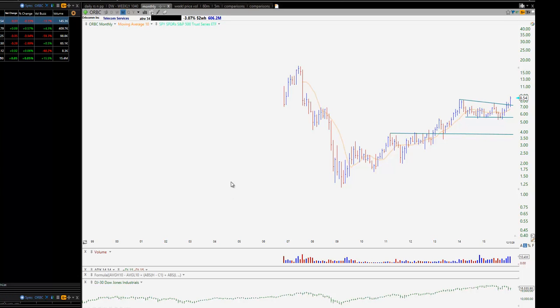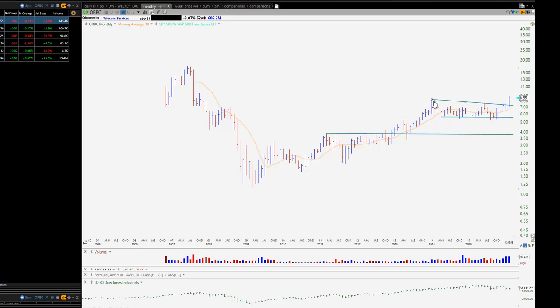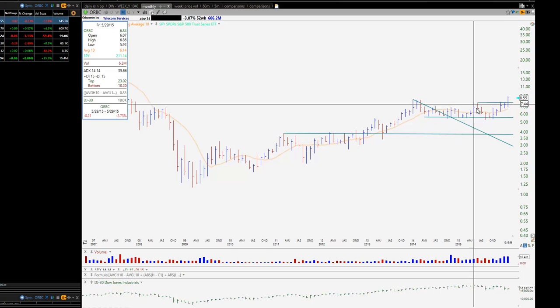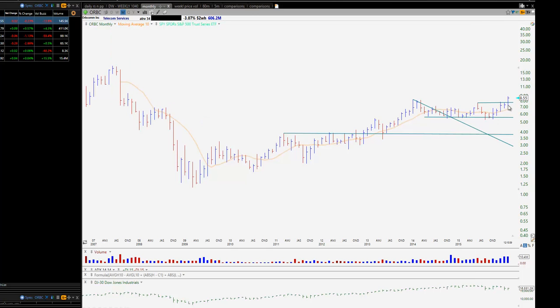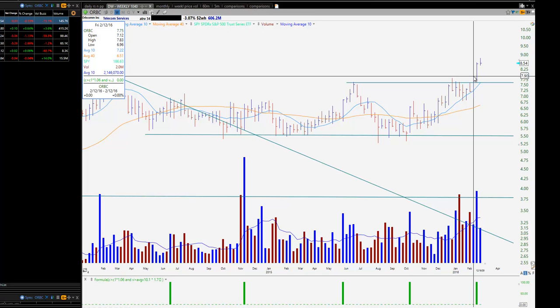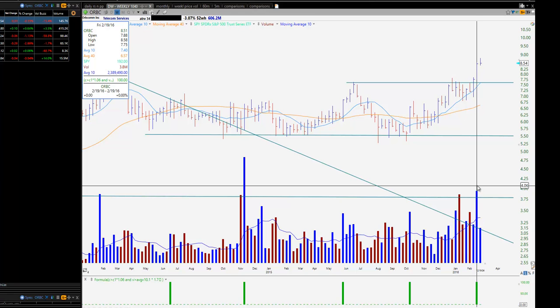With all these charts we're going to show you, we're going to go through the monthly chart, then the weekly and the daily. ORBC, we have a 24 bar consolidation with the last, I'd say, third of that showing a cup and handle type of formation on the monthly. The weekly chart shows the breakout from the cup and handle like pattern in early February on a big spike in volume.